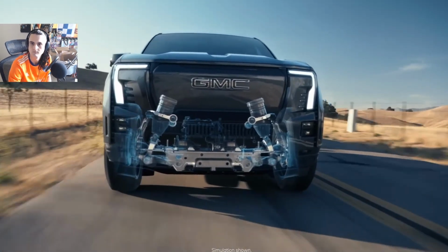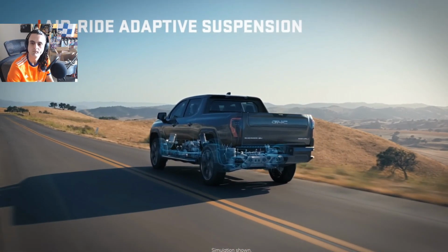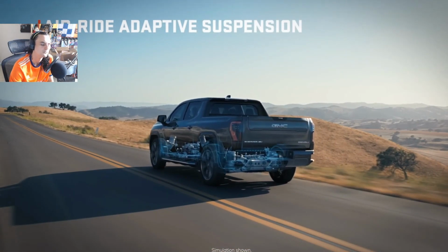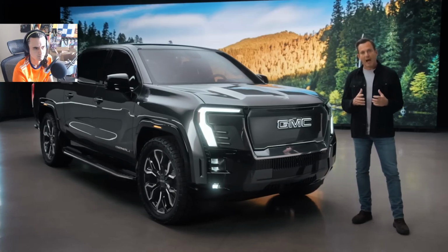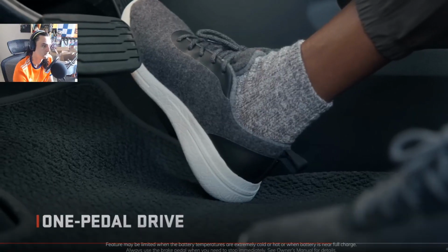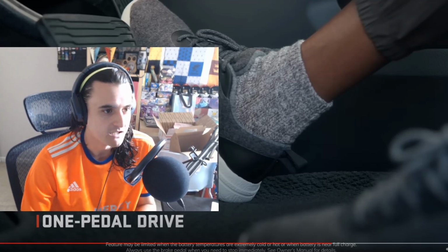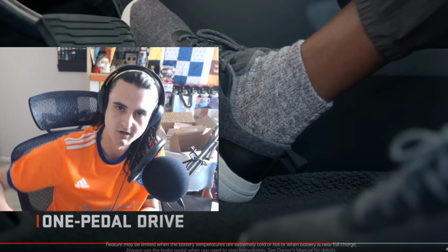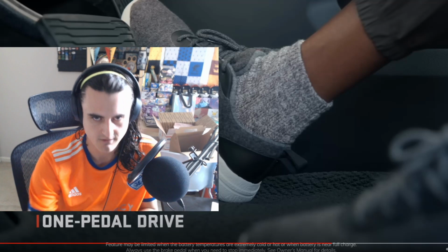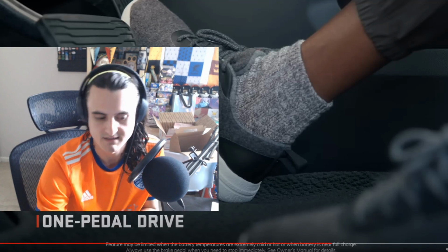Drive modes are made possible in part by an air ride adaptive suspension that can bring the vehicle to optimal ride height and provide a confidence-inspiring and comfortable ride when fully loaded or unloaded. It's continually optimizing the ride for the best possible experience. One thing they don't mention, though, is how much control the driver is going to have over the suspension, because as we know, with the Rivian, you can basically tell the truck, do you want to be in off-road mode cranked all the way up, or in sport mode cranked all the way down? So interesting that they didn't touch on whether the driver's going to have control over that suspension.